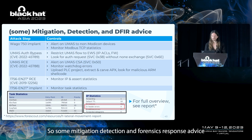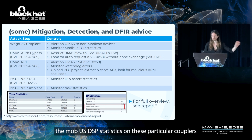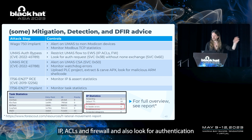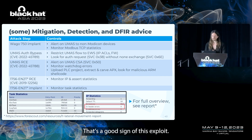So, some mitigation, detection, and forensics response advice. In order to detect the WAGO 750 implant, it would be good to alert on any UMAS traffic to non-Modicon devices and monitor the Modbus TCP statistics on these particular couplers. In order to detect the UMAS authentication bypass, make sure that you restrict UMAS flows only to the engineering workstation through IP ACLs and firewalling. Also look for authenticated requests without a nonce exchange first happening. That's a good sign of this exploit.